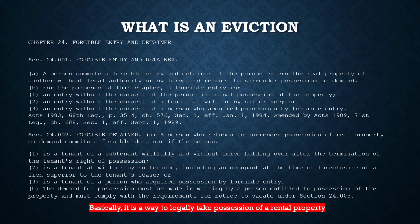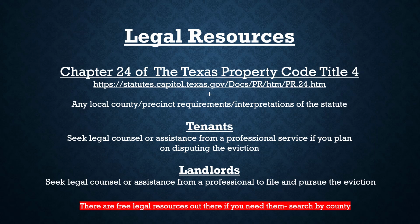So what's an eviction? Eviction is basically forcible entry and detainer, and we're going to go through some of the Title 4, Chapter 24 Property Code, but this is the basic definition of an eviction. Evictions, as we know it, are basically a way to legally take possession of a rental property. And so you can definitely read this at your own time.